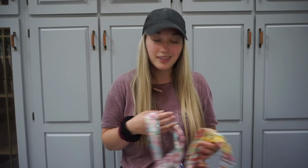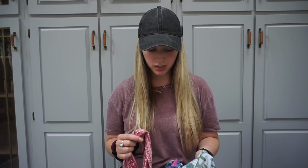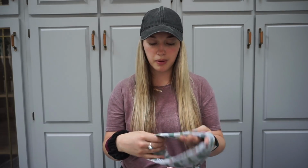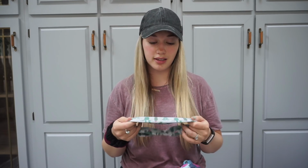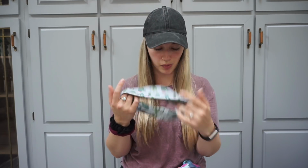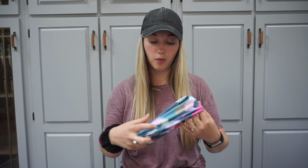Like, it's good. But recently I have ordered some headbands from a company called Maven Thread. This is not the typical kind of headband that I wear. It's just the flat ones. I like to wear the ones that are twist, but I do still like these. This has plants on it, so I like that. Love the Aztec kind, and then this is the one that I wear pretty frequently right now.